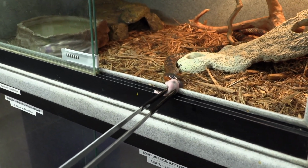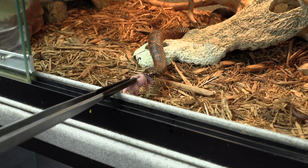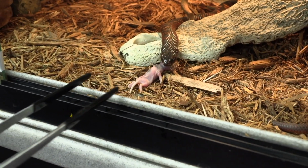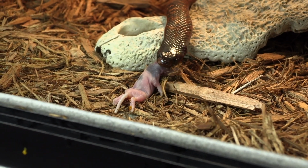Bam! Look at that. Right on the head, no problem. Look at that. He is so gorgeous. And he's going to swallow this up so fast. I'm going to let go. We'll see how quick he takes it down, because that's a nice, easy meal, not too big.